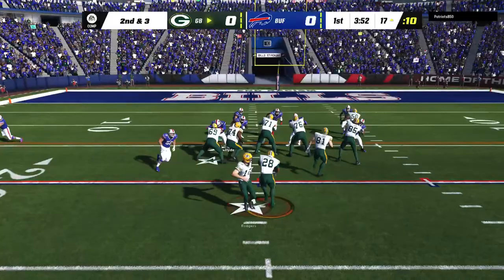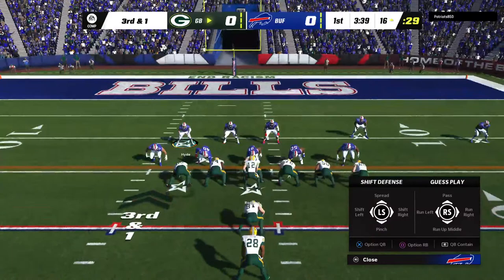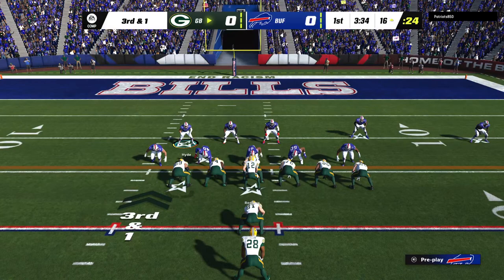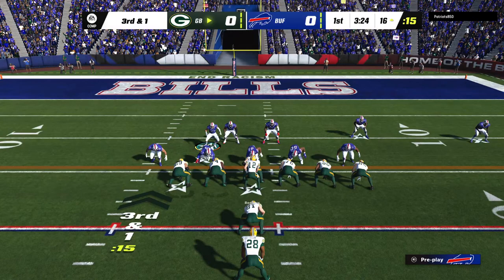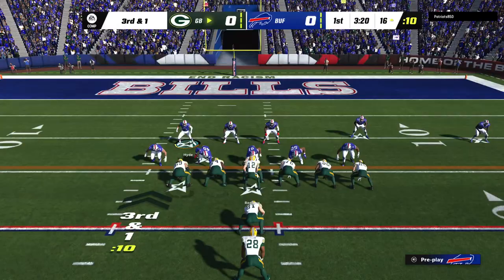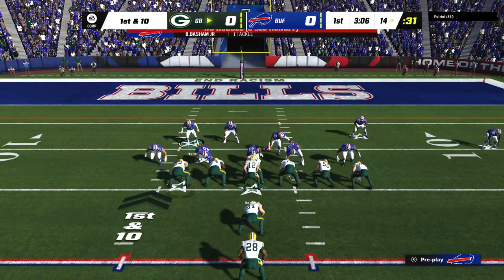They run once more with Dillon. And they'll get him down right around the 16. They'll try and run for the first with Dillon. And he'll get him inside the 15 down to the 14-yard line. Here's a first and 10 at the 14-yard line.